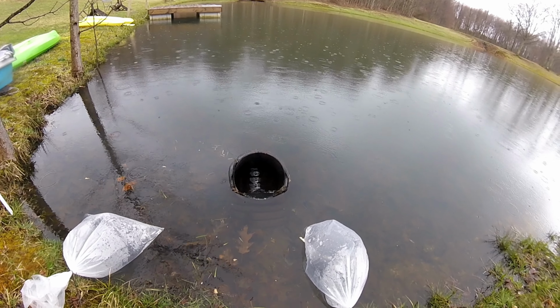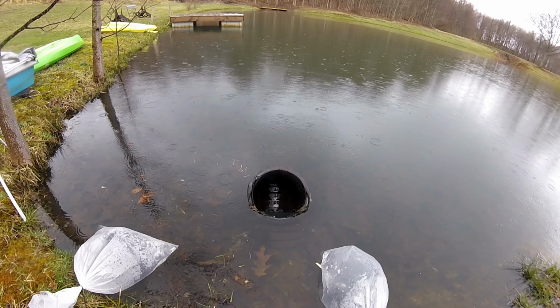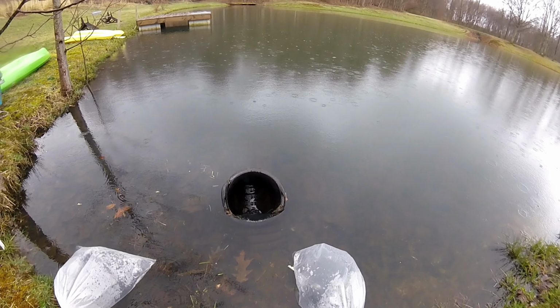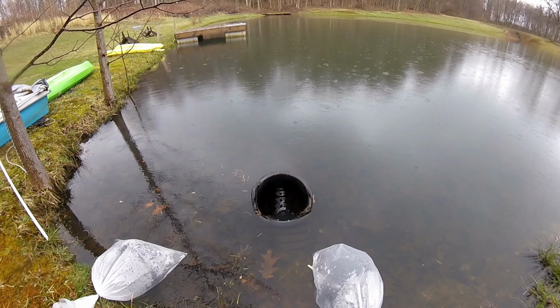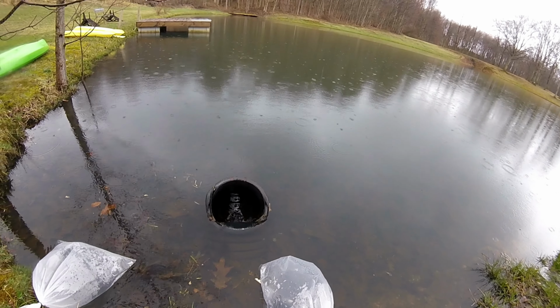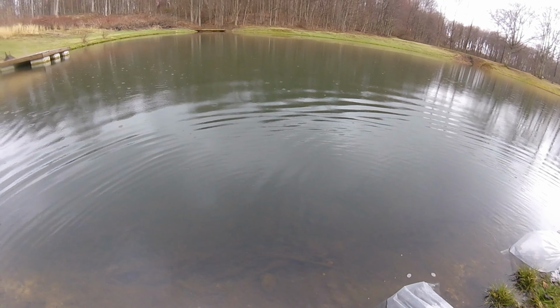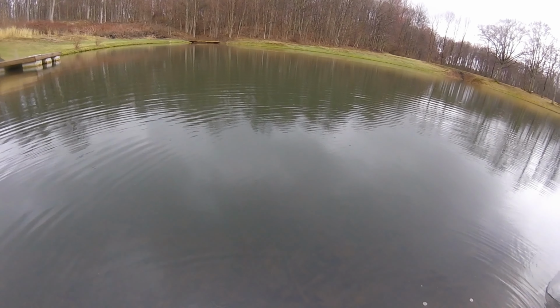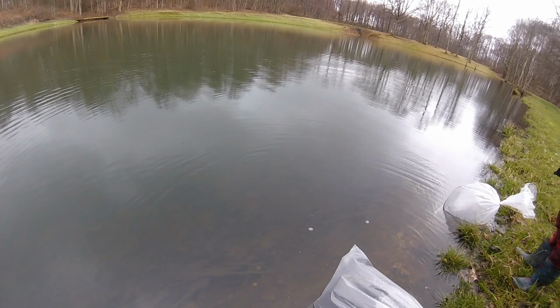I'm not gonna release the fish right here because some of them could potentially go right out the outflow pipe and then they'll be down in a shallow creek and not make it. So we're gonna go down a little ways and release them. You can see here the water's pretty clear right now. You can see the bottom. It drops pretty quick after this little ledge.